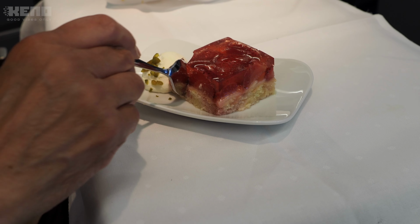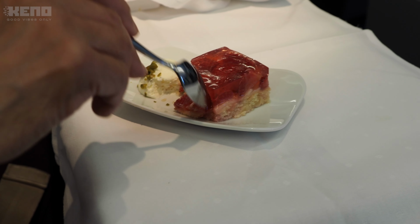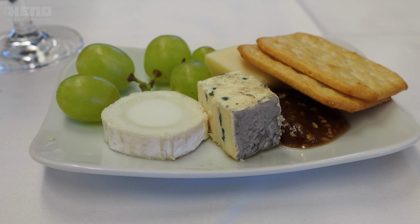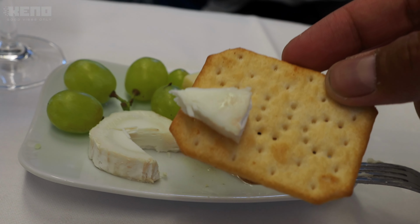And for dessert, my mom ordered a strawberry cake, and I ordered the cheese plate. My mom said the strawberry cake tastes like strawberry. Thank goodness I already have port on my table. The port is gonna go well with a stinky cheese.